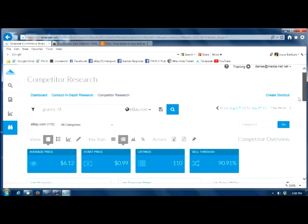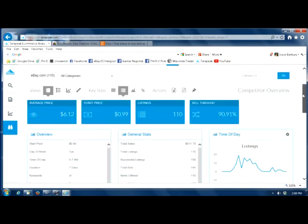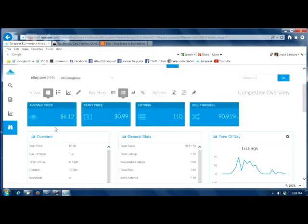My computer's really slow today. Now there's three things here I want to talk about as we go by. Her average selling price is $6.12. This is a person who does everything at auction. She starts everything about 99 cents, sometimes a little bit higher, but usually that. She has 110 listings. And this just really goes to show you that you don't have to have a lot of listings in order to be successful on eBay.